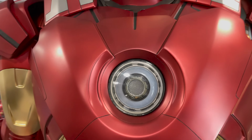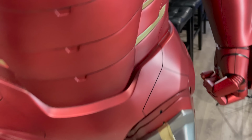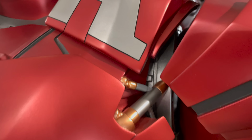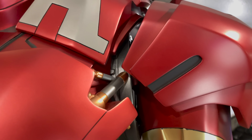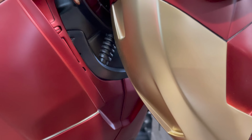I am a big fan of the Mark VI as well. Probably even a little bit bigger, but I don't think they'd make that. And then here you see a lot of the components that really fasten the suit together. And we're gonna move to the side and the back where you can see a lot more of that detail. Even here, you see some pistons and hinges and rods, and almost some hoses they kind of put in there.